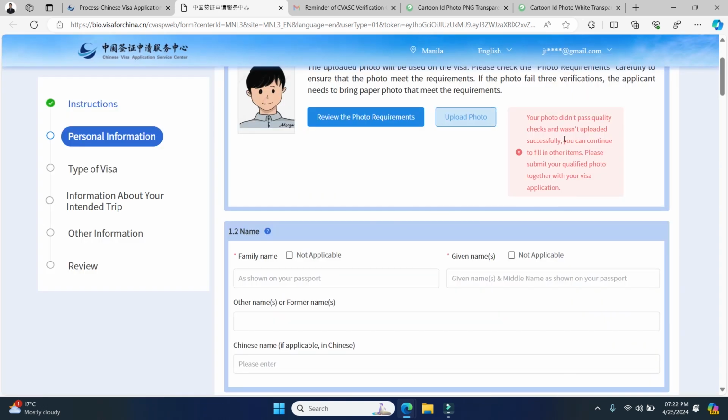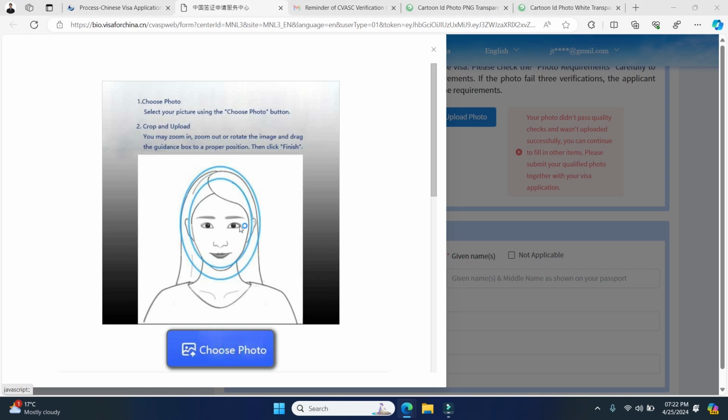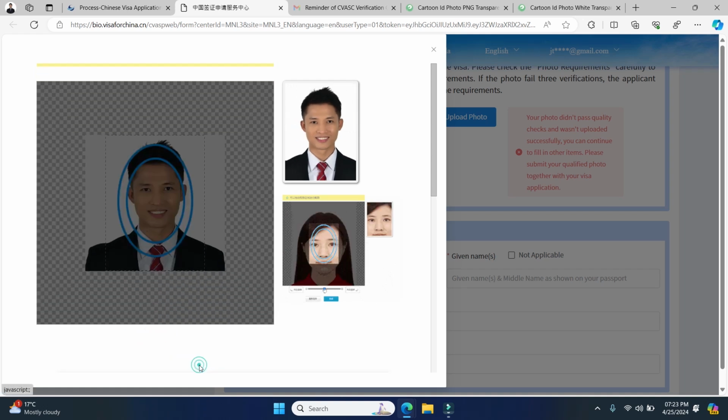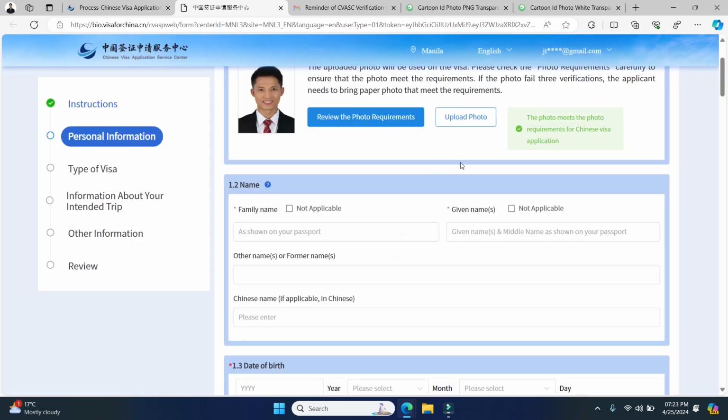And it will say, your photo didn't pass quality checks. This is just an example. Make sure to follow the guideline. Otherwise, this notification will appear even if your photo is a real photo of yourself. You need a white background, your photo must not be a selfie, there should be no hair covering your eyes and whatnot.